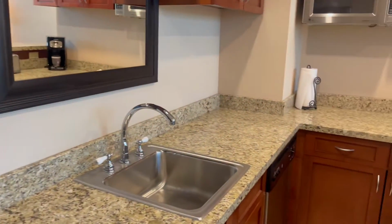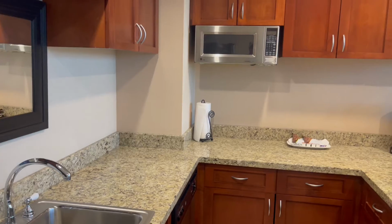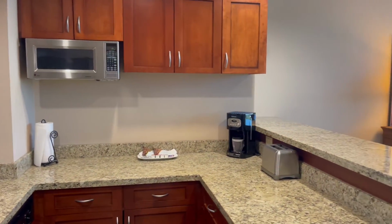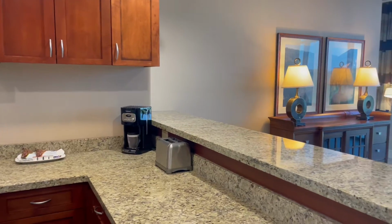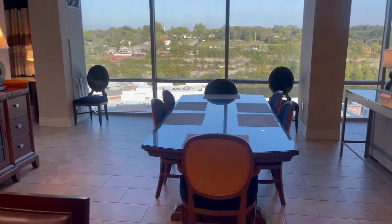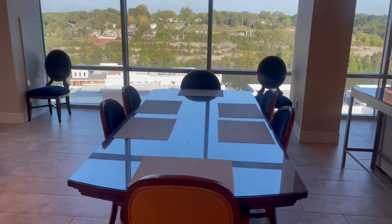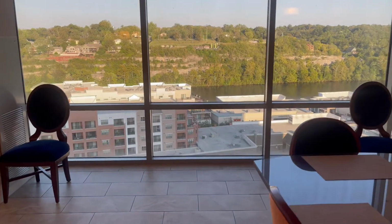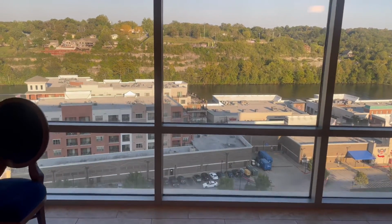So in some ways, this would be nice for hors d'oeuvres or something if you had a large group of people that you were inviting up. Again, like I said, if you're an executive having a conference here, this is a great place to bring people to wine and dine them after doing business down at the convention center.